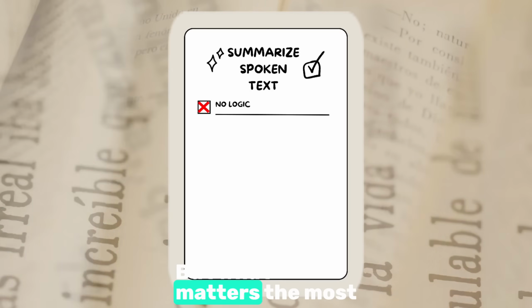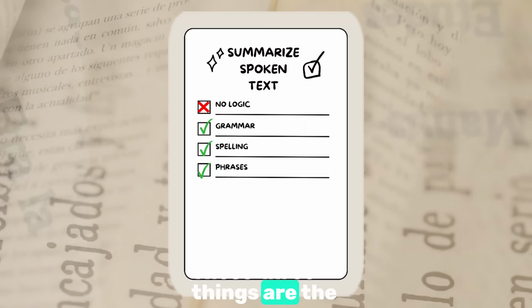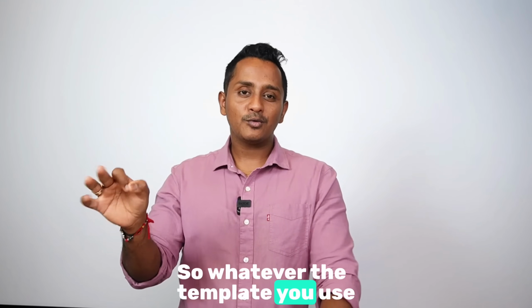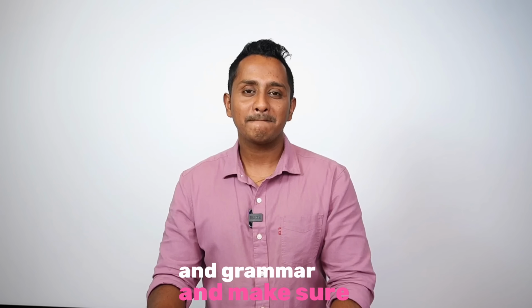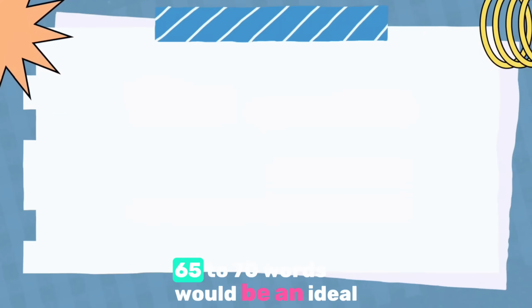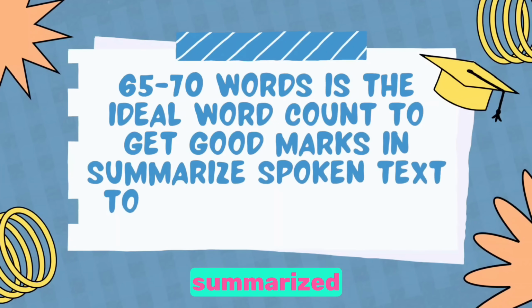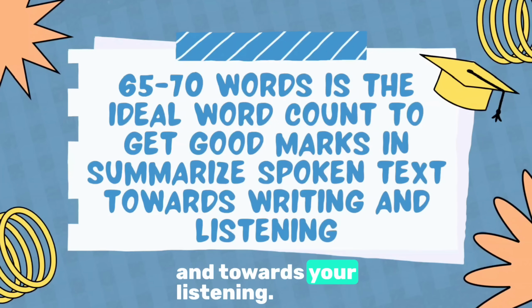But what matters the most is the grammar, spelling, and the phrases. These 3 things are the must. So whatever the template you use, you proofread for spelling and grammar, and make sure you have written some 4 to 5 phrases. 65 to 70 words would be an ideal word count to get good marks from summarized spoken text towards your writing and towards your listening.